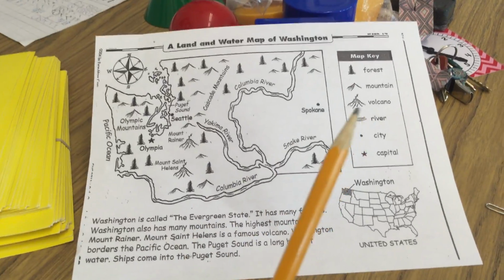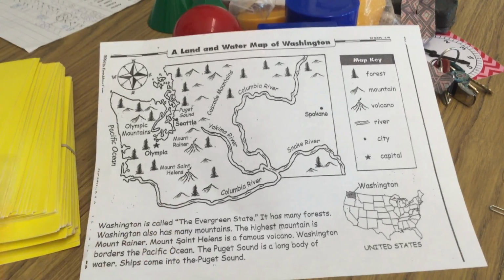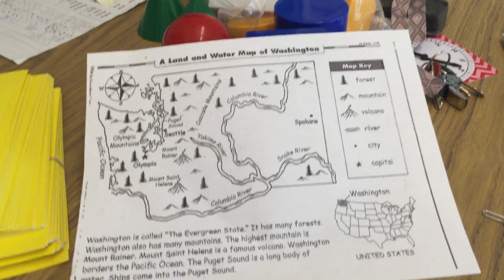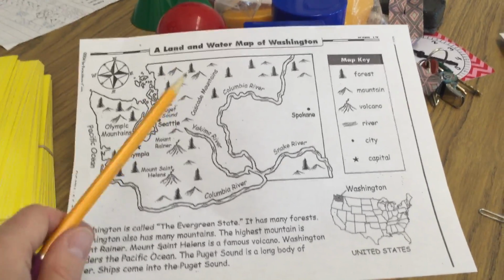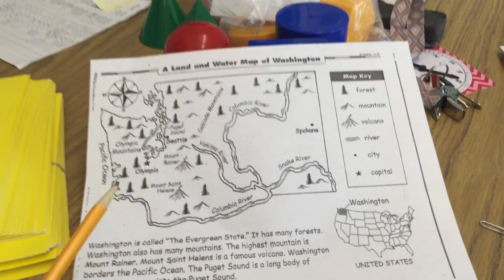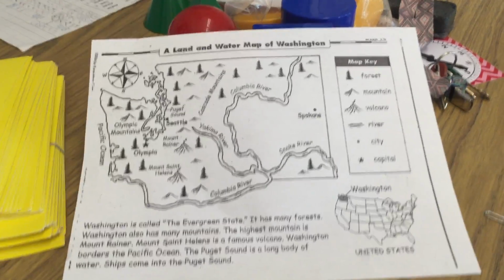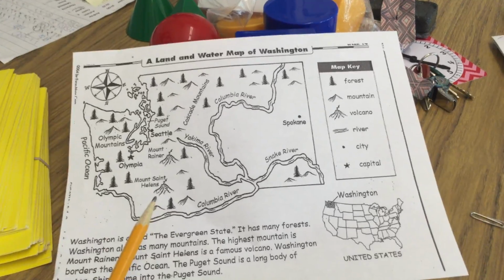And some of those mountains are actually volcanoes. Mount Rainier and Mount St. Helens are an example of mountains that are volcanoes. And you can kind of see how the mountains are right over here in this area mostly. This is called the Cascade Mountains. See right here, it tells you Cascade Mountains. And over here, this little section is called the Olympic Mountains. You've probably heard of Mount St. Helens before. This is the mountain that had a big eruption.